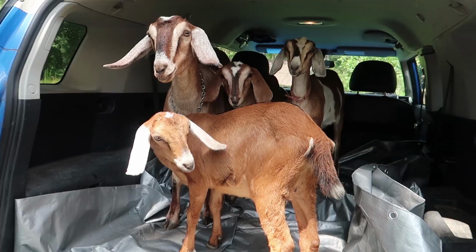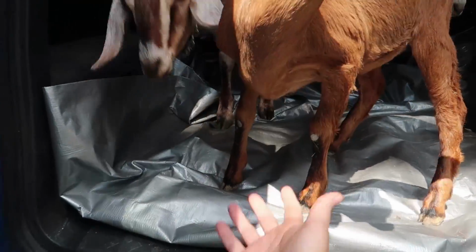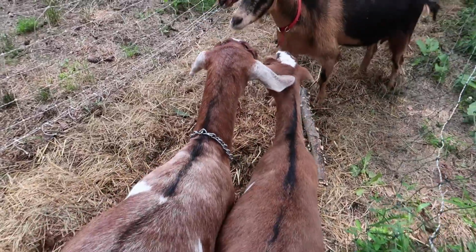I not only have my first day with my mentor for the Journeyman Farmer Certification, but I'm also getting my four new goats. Oh my goodness, what is this that just pulled in my driveway? Oh my, what have we done now? Look, new friends.